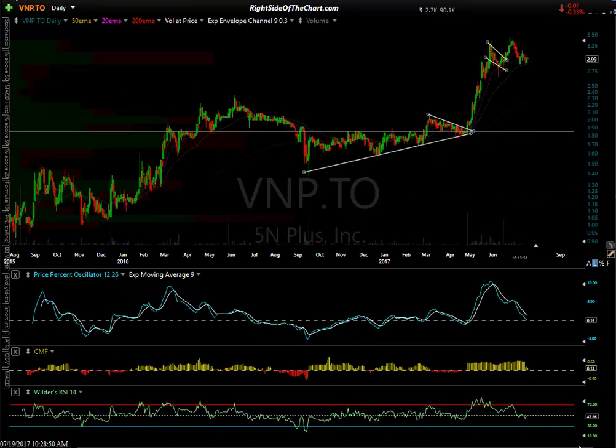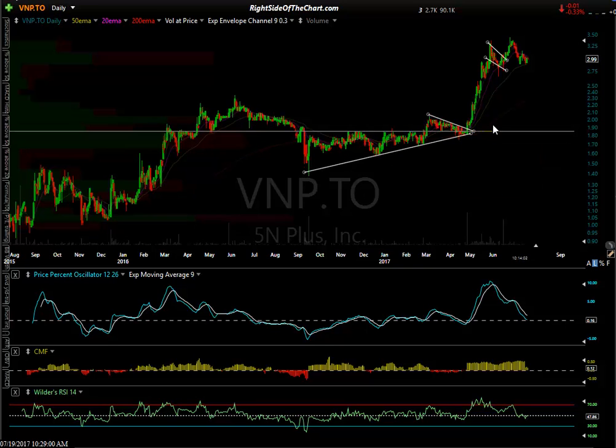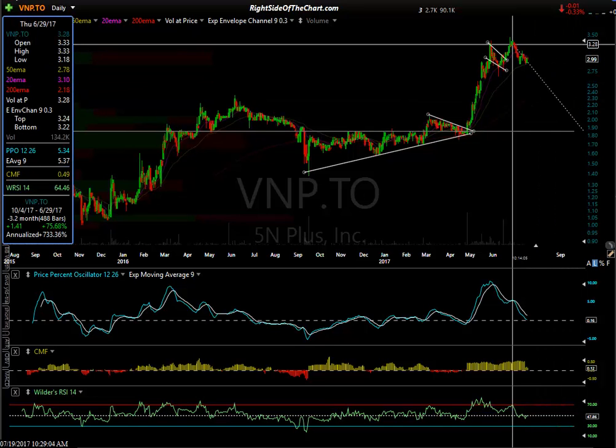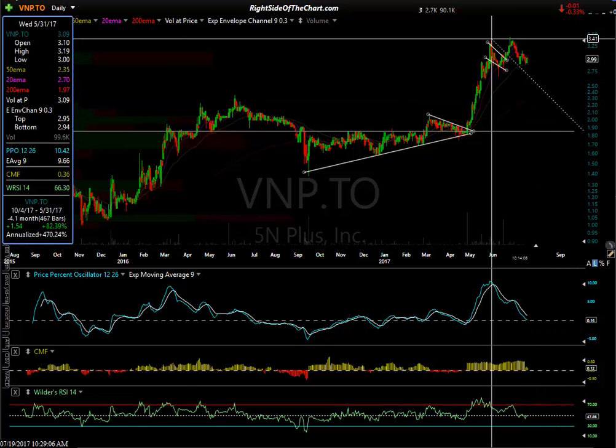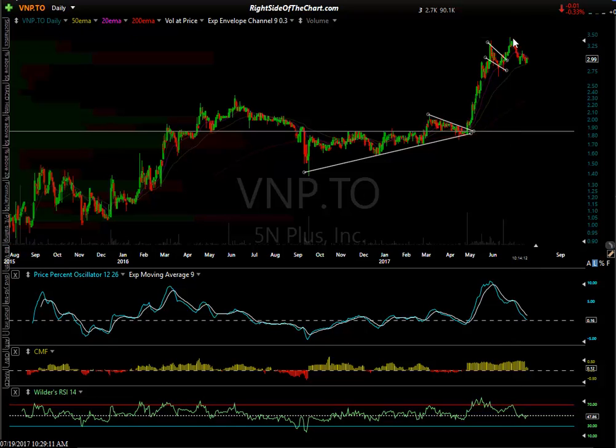Okay, I'll run through the rest of the solars. Only a few more, not all of them, just the ones that I had flagged and covered before. VNPTO, I highlighted this symmetrical triangle pattern here, breakout, and the move has been nothing short of explosive. Unfortunately, I didn't take that one. Hopefully some of you guys caught it. From where it broke out of that flag, that thing ran up 81%.